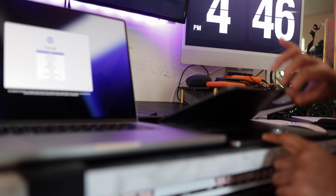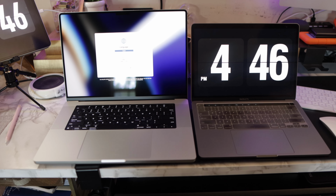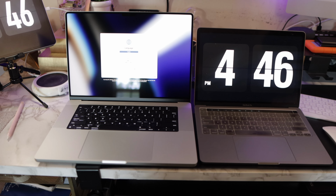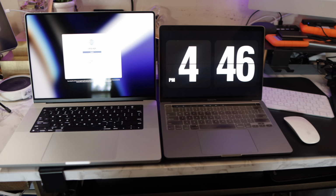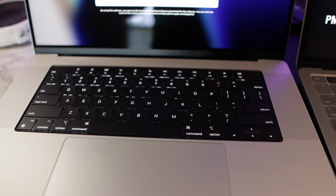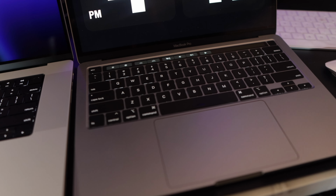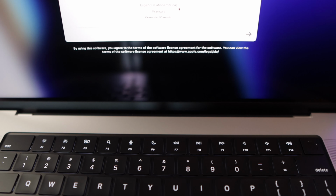Also, just wanted to open these up and just give you guys a view of the actual screen real estate. And of course, with a 16-inch, you're getting more screen space, more room to work, more space on the screen to just tile and also open up more windows. Also, I just wanted to point out the black background on the 16-inch keyboard versus the silver background on the 13-inch. It just makes it look a bit more sleeker.